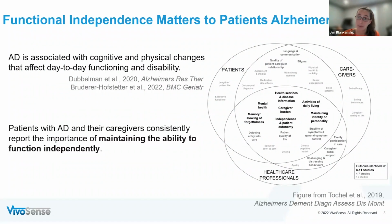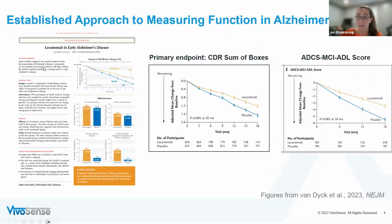This is also reflected in how drugs are evaluated in Alzheimer's disease. So there have been a lot of recent news in the world of drug development in Alzheimer's disease. If you're not aware, lecanemab was recently granted traditional approval by FDA for treating early Alzheimer's disease. And what I'll show here are some data from that clinical trial. So the primary endpoint in this pivotal trial for lecanemab was the clinical dementia rating sum of boxes.